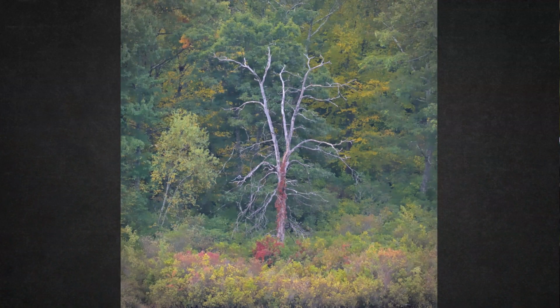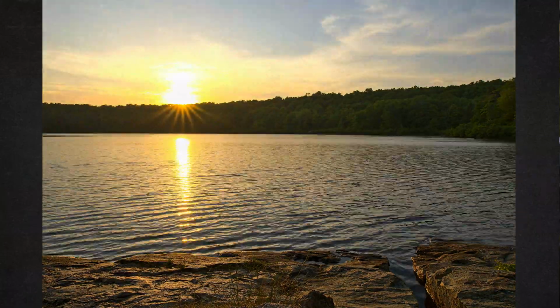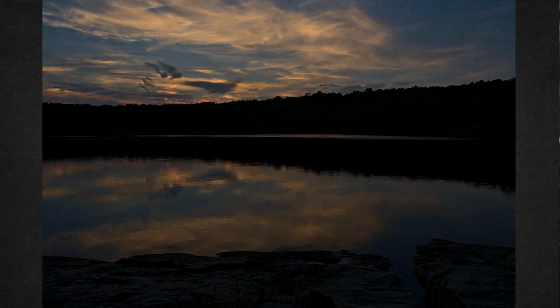Whether it is a dead tree from across the lake, or a section of lily pads that are turning colors in the fall, or even near the parking lot for Crater Lake, there's a wonderful scene that you can capture a sunset time lapse in. So just go there and explore on your own. I feel like I've only scratched the surface at Crater Lake, even though I've been there many times over the years.